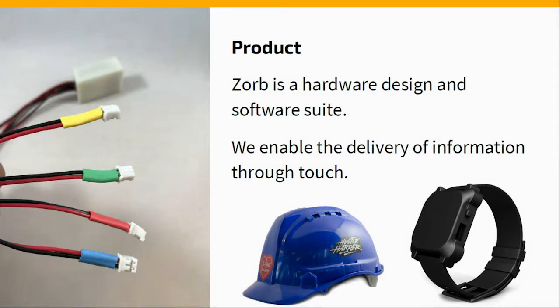Our product is called the Zorb Platform. And on the left-hand side of this slide, you'll see one of our evaluation kits. It's a piece of electronics that can be embedded inside of any fabric or surface that comes in contact with your skin. We've put it inside of baseball caps, hard hats, a wristband, a belt. We've created a wide range of form factors to demonstrate the technology. And we've used it to communicate information.